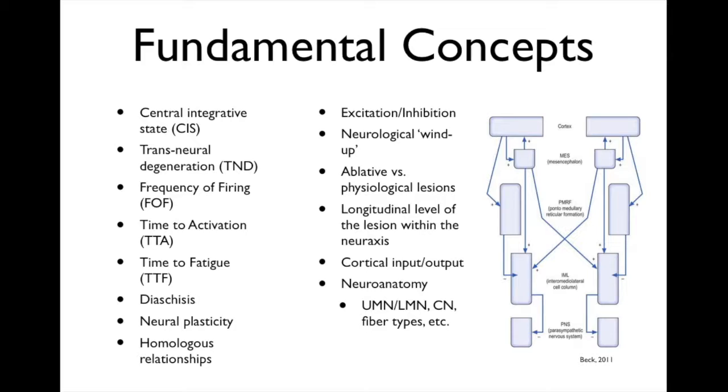I already talked about ablative and physiological lesions, so I won't go through that. Longitudinal level of the lesion. Again, we're just trying to determine what part of the neuraxis isn't working properly. Is it an end organ? Is it a peripheral nerve? Is it the cord? Is it the cerebellum, the brainstem, the basal ganglia? Is it the cortex? What lobe of the cortex? We're just trying to narrow it down so that we can narrow our focus.